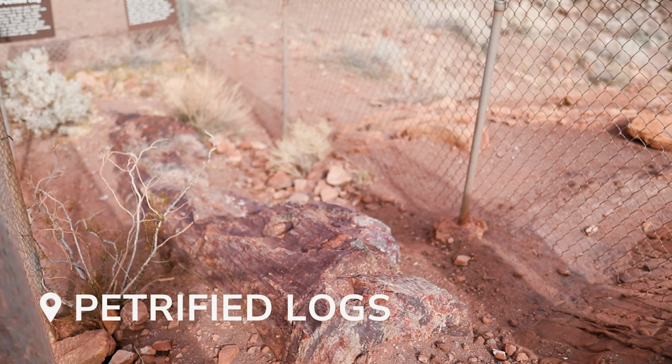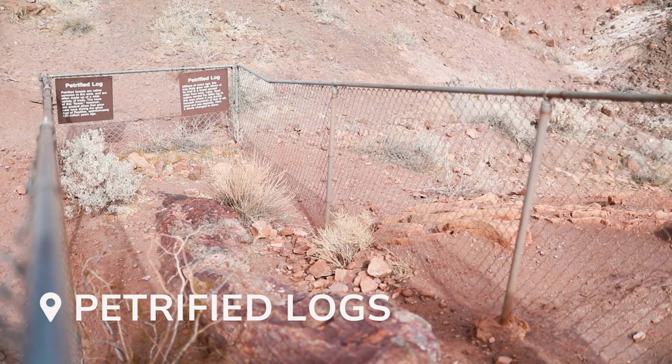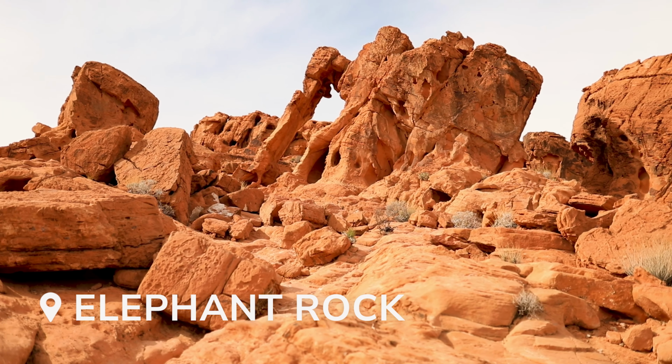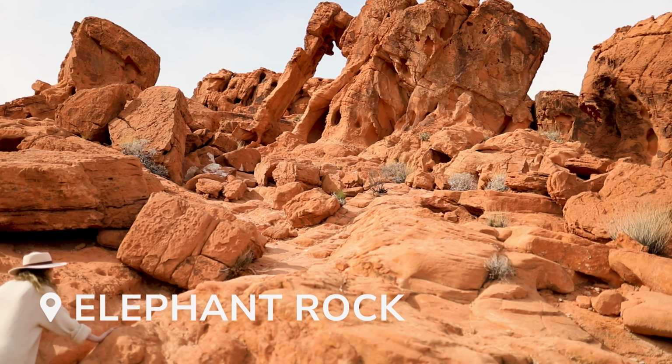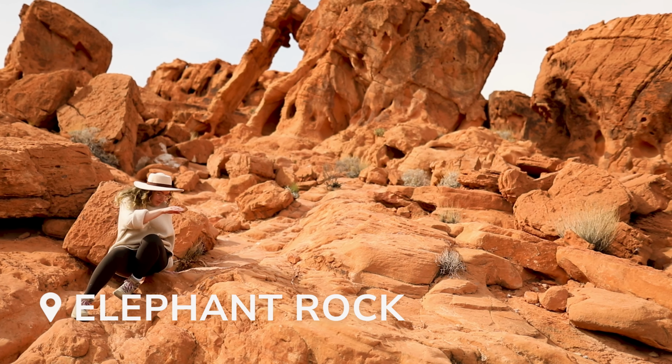Afterward, we drove just down the road to the East Petrified Logs. There are petrified logs that you can visit on the west and the east side. We decided to stop on the east side on our way to our next stop, Elephant Rock. Then at Elephant Rock, we got to hike a very quick and fun 0.2 mile loop trail to see a rock formation that looks like an elephant.